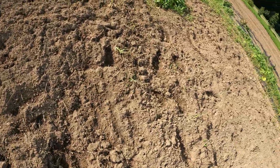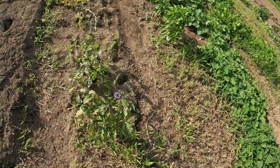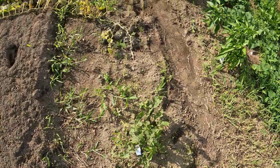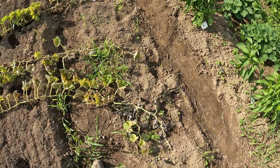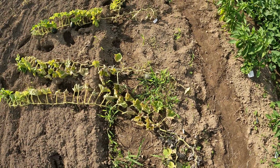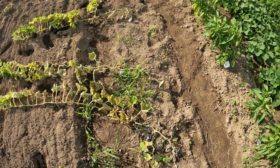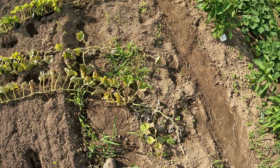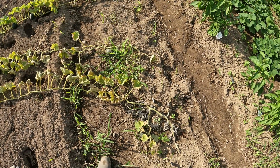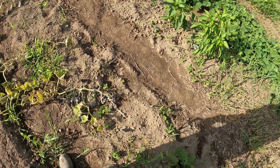Plenty of soybeans. We've got some nice eggplant action happening. A crow scaring me. And yeah, our kabocha squash have not yet died after being moved. This one's looking a little worse for wear. I don't know if it's because it was shaded out previously or what the deal is.